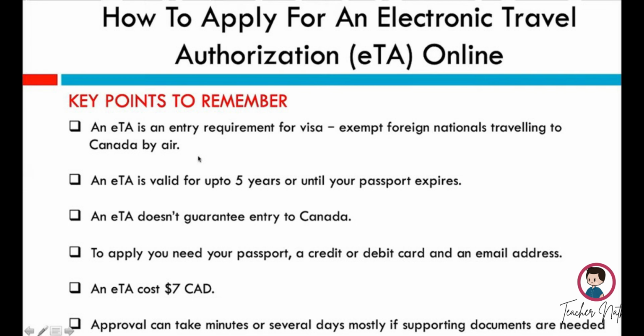To apply, you need your passport, a credit or debit card, and an email address. An ETA costs $7 Canadian. Approval can take minutes or several days, mostly if supporting documents are needed.